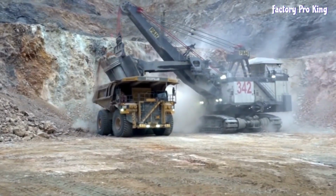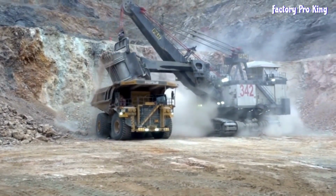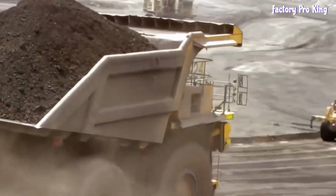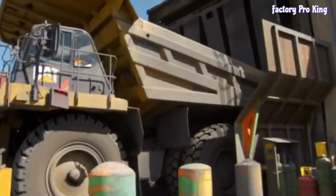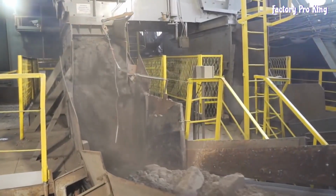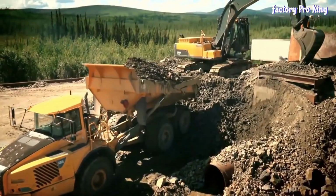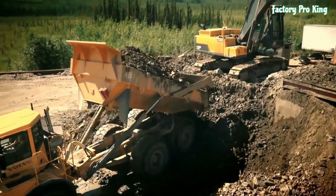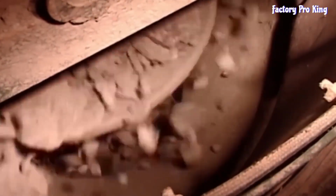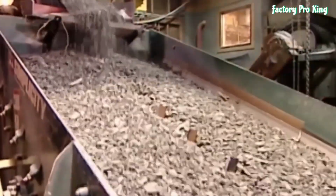It's a choreographed dance of machinery and manpower as miners work tirelessly to move the precious cargo to the surface. Once topside, the ore undergoes its first transformation. It's fed into crushers, massive machines that pulverize the ore into smaller particles. This crushing process is essential for unlocking the gold trapped within the rock.